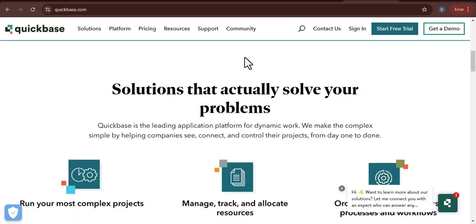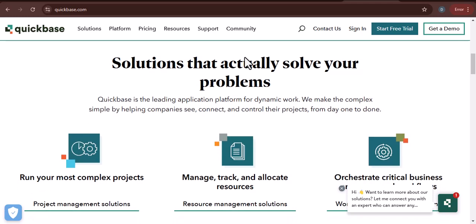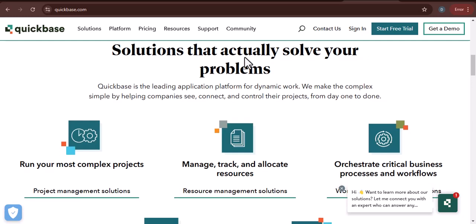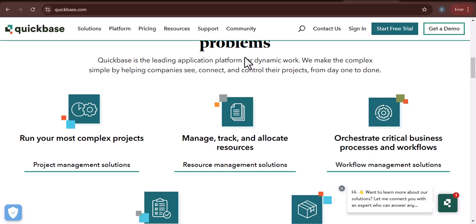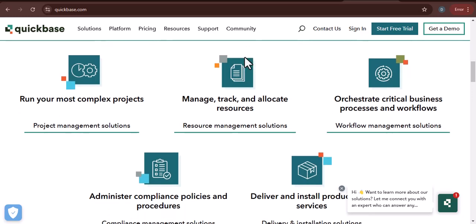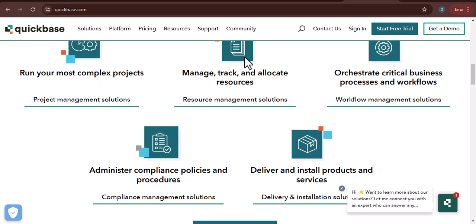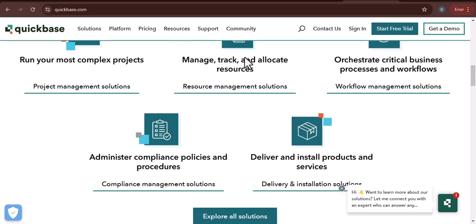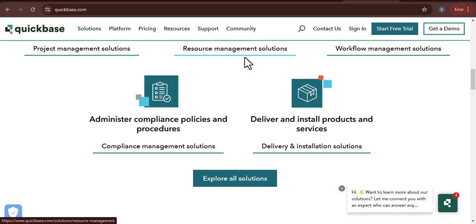Small businesses. Quickbase is also used by many small businesses. In fact, Quickbase is one of the most popular low-code platforms for small businesses. Nonprofit organizations. Quickbase is used by a number of nonprofit organizations, including the American Red Cross and the Salvation Army. Government agencies. Quickbase is used by many government agencies, including the Department of Defense and the Department of Homeland Security.